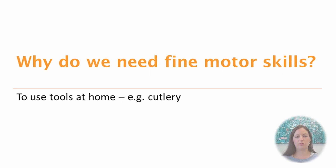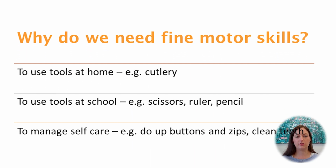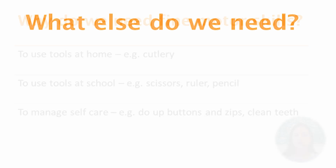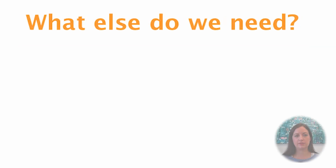Fine motor skills are very important for using tools at home, for example, cutlery, for using tools at school, for example, scissors, rulers, or pencils, and to manage self-care, for example, doing up buttons and zips, and cleaning your teeth. But what do we need to develop independent skills?